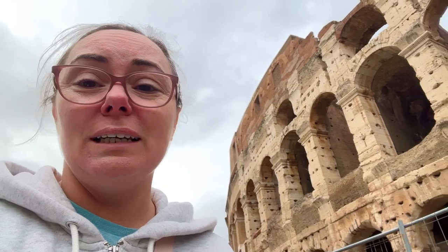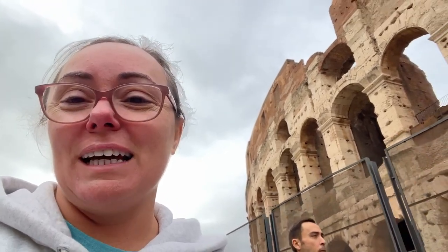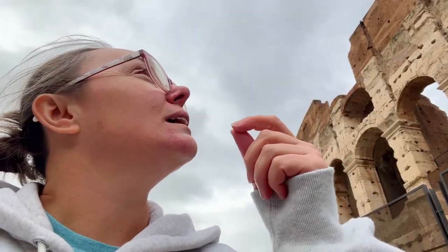I learned a lot. The most interesting thing for me is I learned why there were holes in the Colosseum facade, and that is because the metal that held the blocks together was taken. So the Colosseum is a must see when you're in Rome.